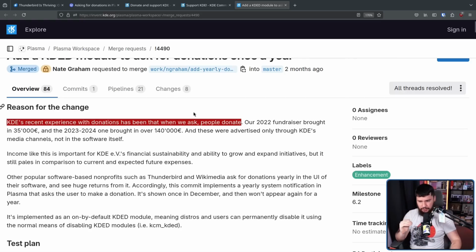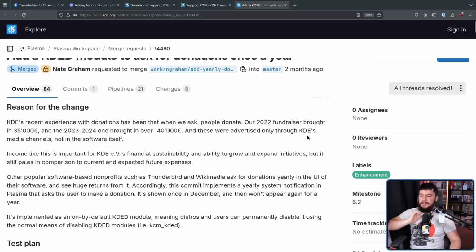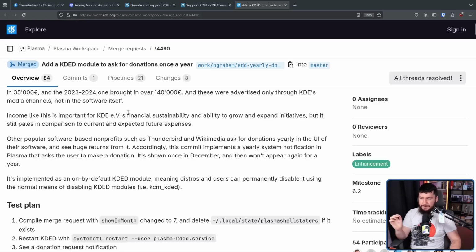really make that connection. Our 2022 fundraiser brought in 35,000 euros, and the 2023-2024 one brought in over 140,000, and these were advertised only through KDE's media channels, not in the software itself. Income like this is important for KDE e.V.'s financial sustainability and ability to grow and expand initiatives, but it still pales in comparison to current and expected future expenses. Other popular software-based nonprofits such as Thunderbird and Wikimedia ask for donations yearly in the UI of their software and see huge returns from it.